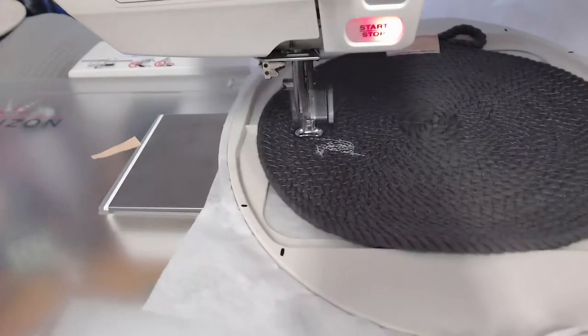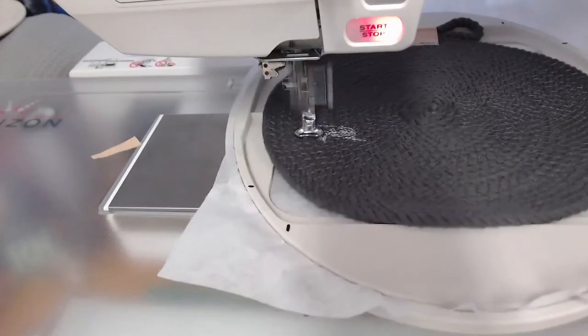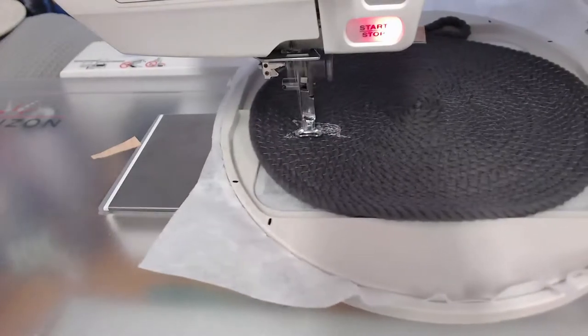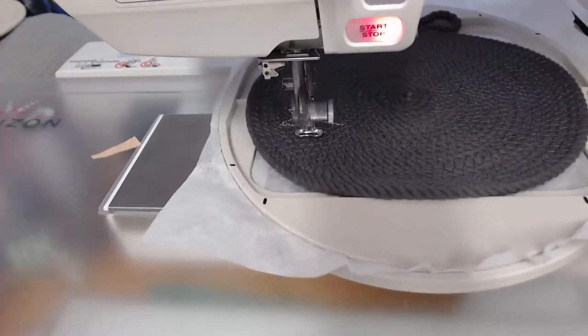Now, once you're happy with how it's stitching, that's when you can play a little with things like speed.